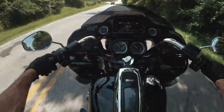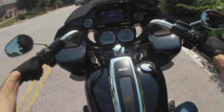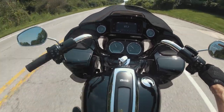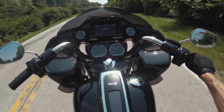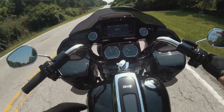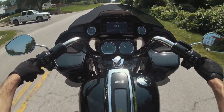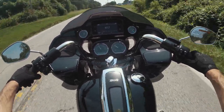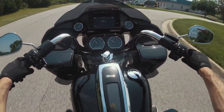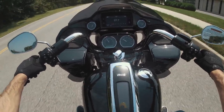But I digress. The Road Glide for me is probably what I would purchase if I were looking at the two motorcycles, the Street Glide and the Road Glide, simply because I like the looks. A lot of guys don't like the looks of the Road Glide. They say it looks funny, doesn't look like a Harley. I think it looks great. I think the lines definitely look like a Harley, man, and it is pure Harley-Davidson.